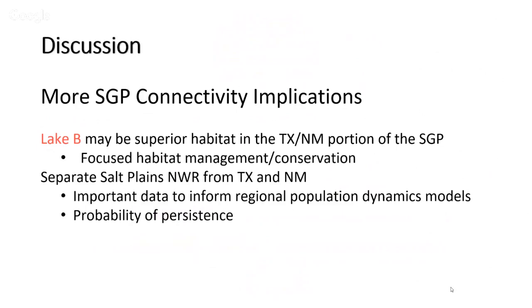If we include individuals coming from Salt Plains into these models, if we show connectivity, it might give us the wrong idea of the persistence of these populations. If they're more isolated, we might want to model them thus so that we get a better idea of what's going on.